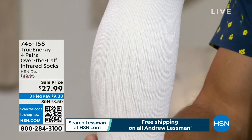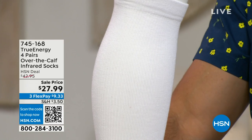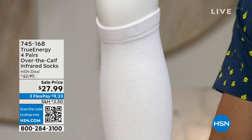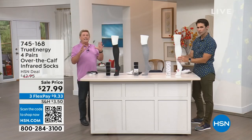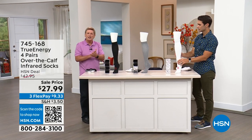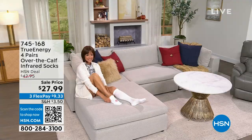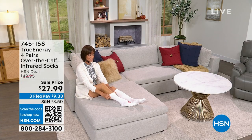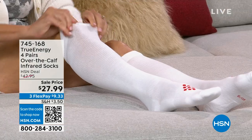And this is a big point, because a lot of compression socks are difficult to put on and take off, and when they're on, they're so tight and so uncomfortable. These socks are easy to put on and take off. But once again, and I'll say it about five more times, because I want to make sure everyone knows how unique this happens to be, it's the only sock anywhere in the world.